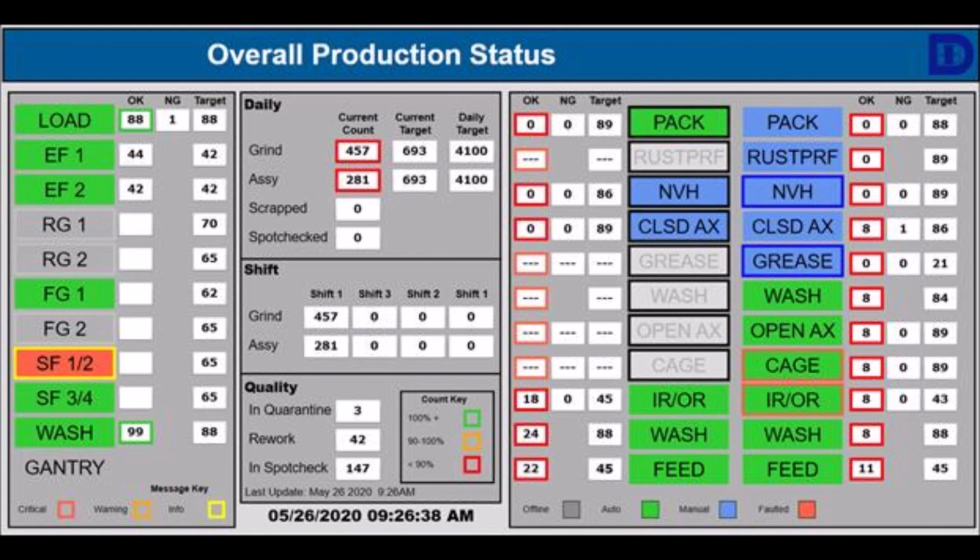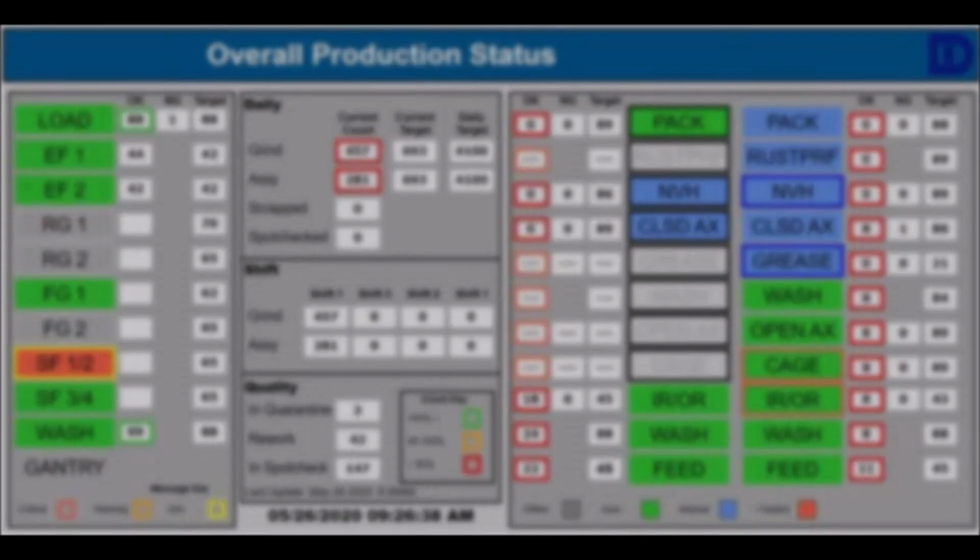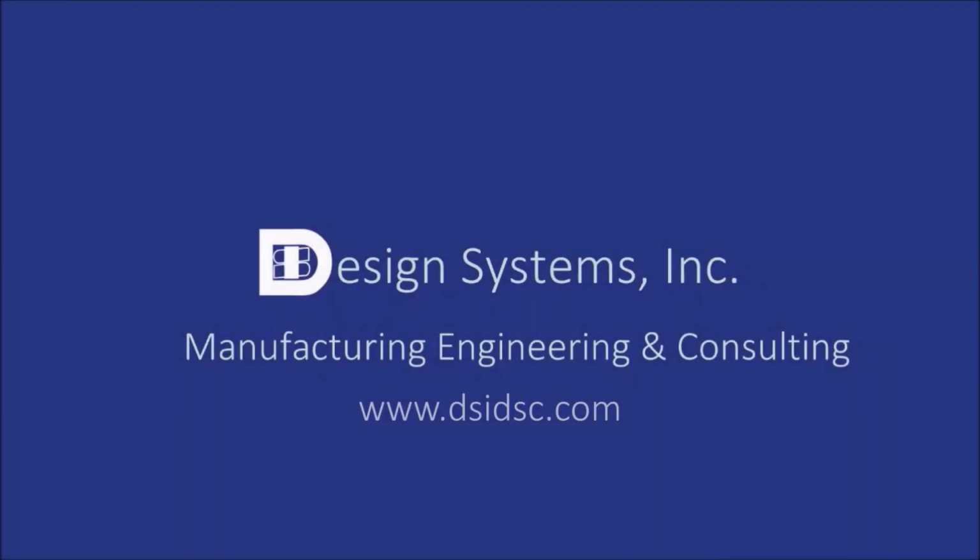Our MITS system can be launched in as little as 90 days and in most cases will not require production downtime to execute.